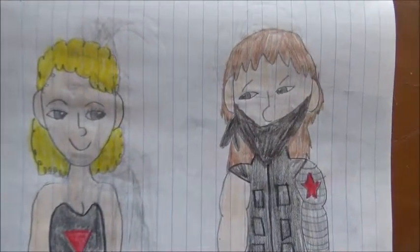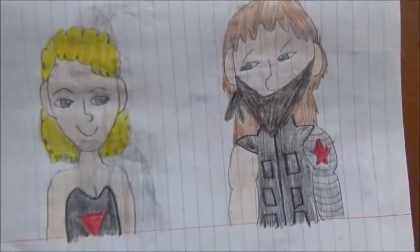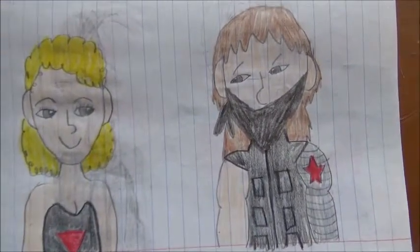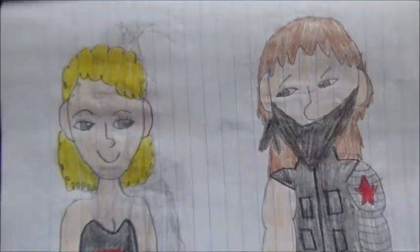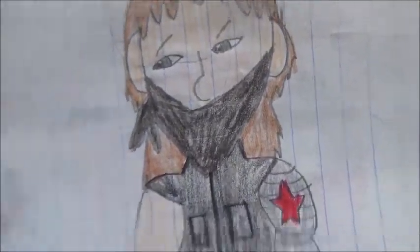And here is Natasha and Bucky, or the Black Widow and the Winter Soldier. She got curly blonde hair for some reason. And he's got a black bandana this time.